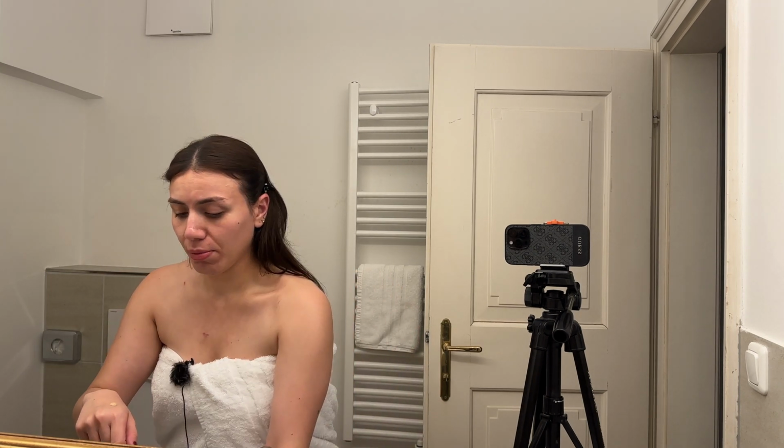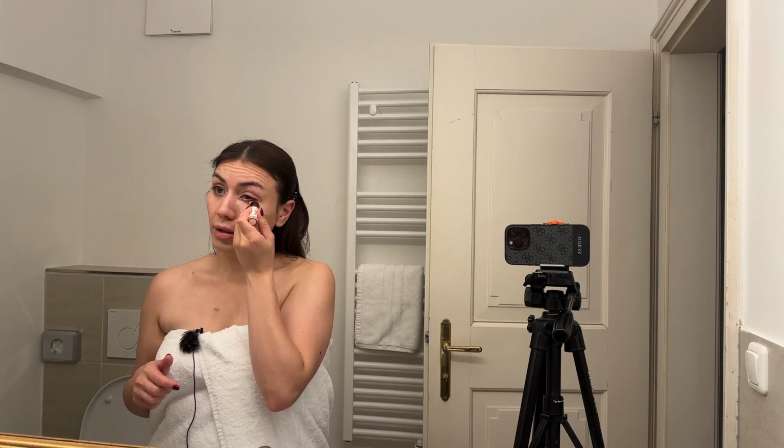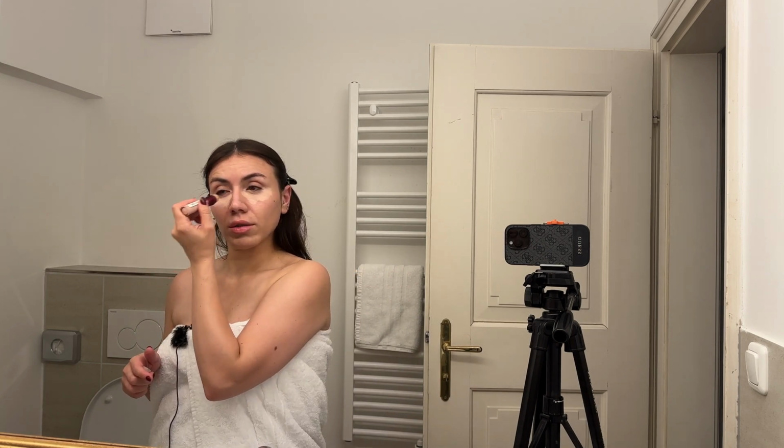I put on the foundation. This is the Giorgio Armani foundation. I love this. It looks very natural all day. I use this Beauty Blender dupe from Amazon and Age Rewind in the pink shade on my under eyes to make them brighter. And I used RMS concealer to conceal pimples or discoloration on my face.